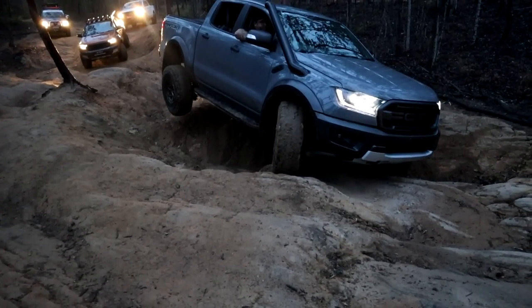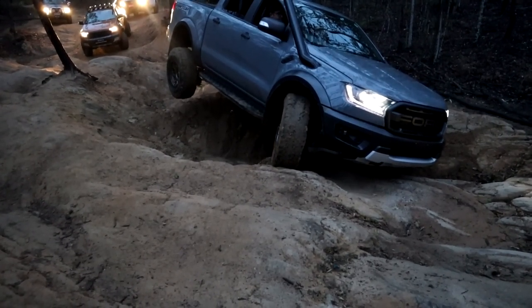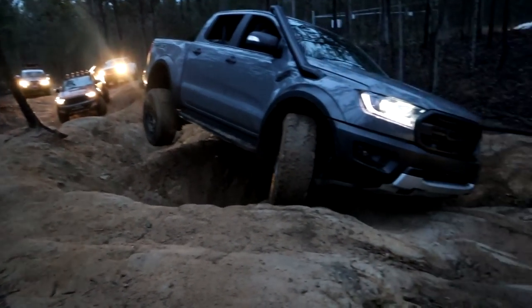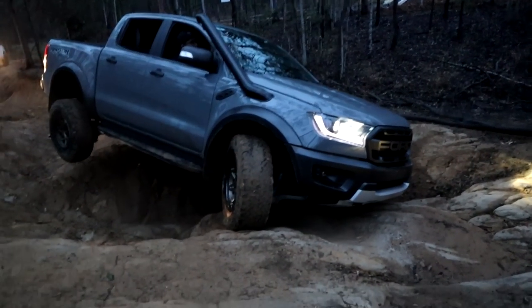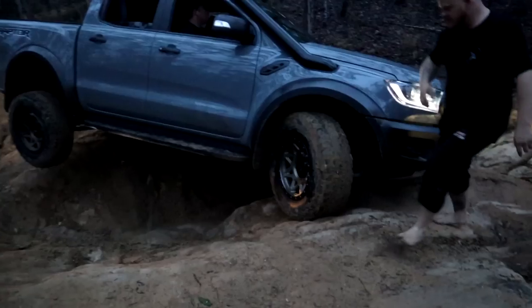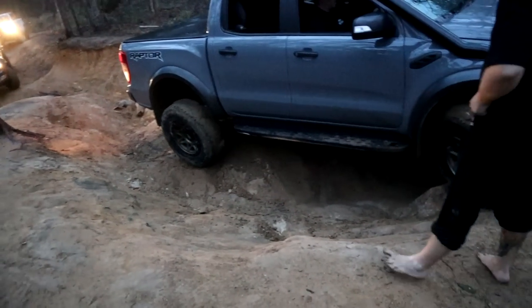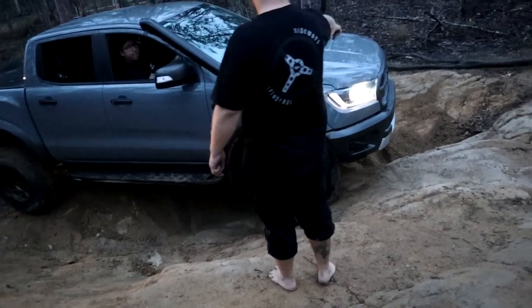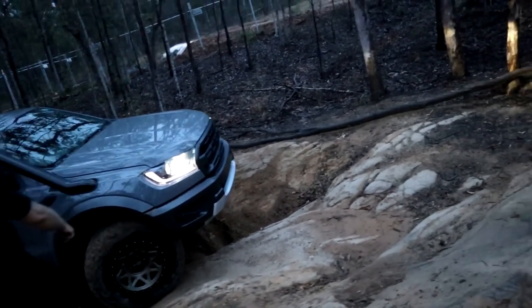Two wheel driving. Too far in the ditch. Need to sort of. Help if you went straight. Nah, because that side's pushing in. Can we get your left front up here? Unless you're going to go right up.